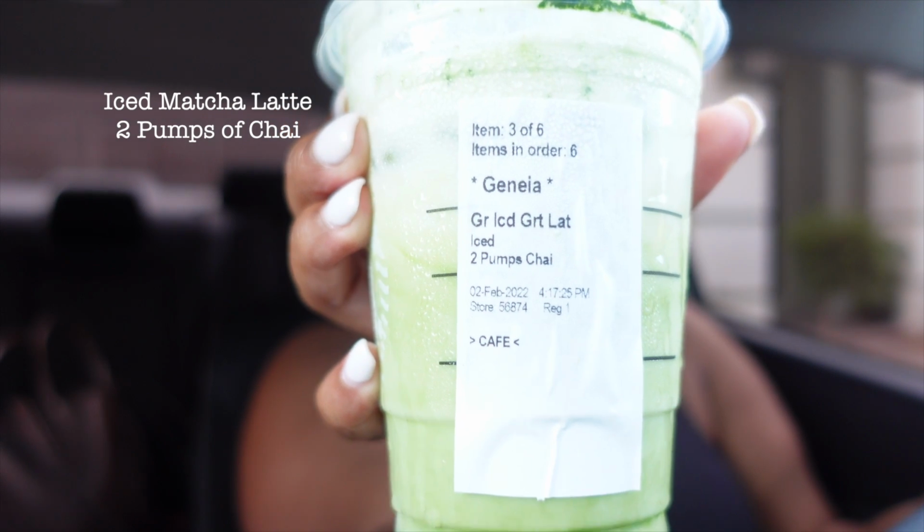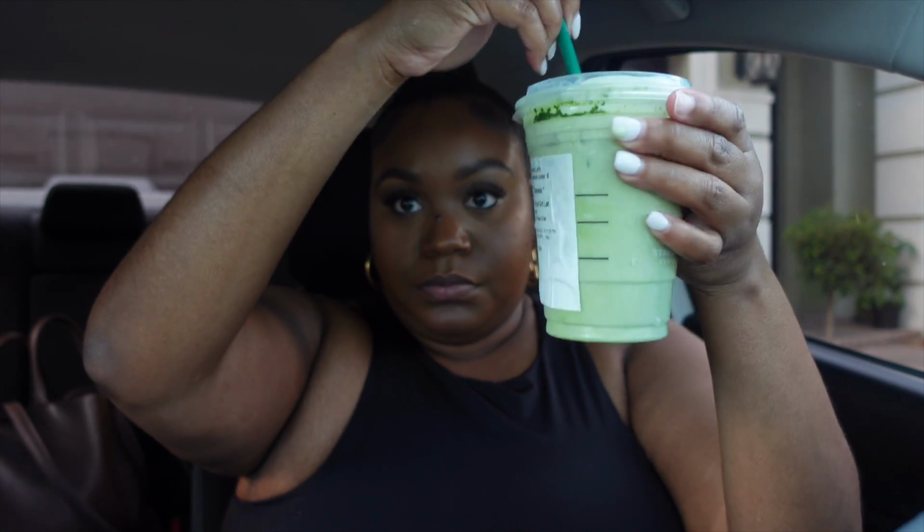Now this next one, ooh, y'all, I'm so scared to try this one. This is the iced matcha latte with 2 pumps of chai. Hopefully I can see it, because I don't know if my camera is zooming in or not. Oh, let me stir this one around, y'all. I'm so scared to try this one, because I never had chai before. They say chai tastes like cinnamon. I don't know. Let's see. Oh, y'all, I'm scared. Okay. Not bad. It kind of tastes like that one with the 2 pumps of brown sugar syrup in it, but a little bit sweeter. This one tastes good. I give this one a 7 out of 10 too.